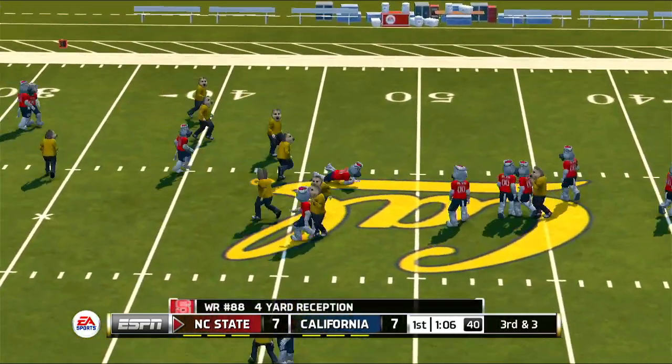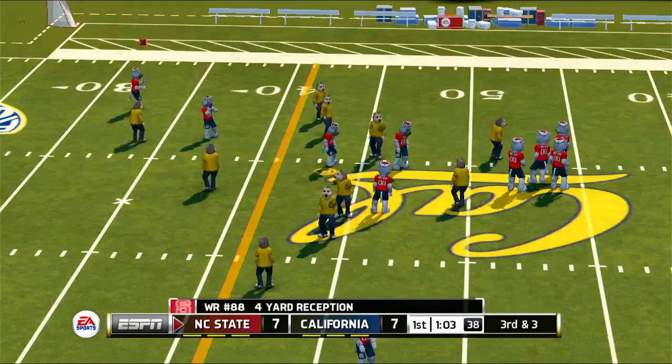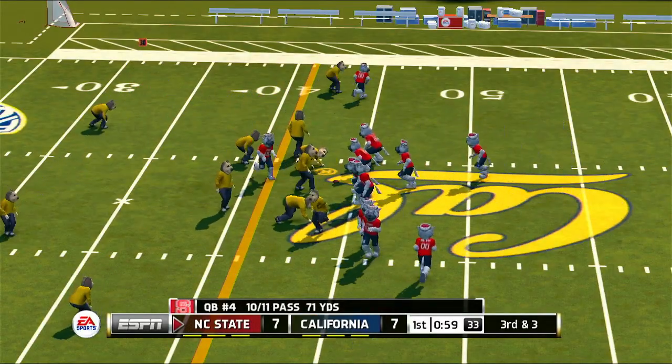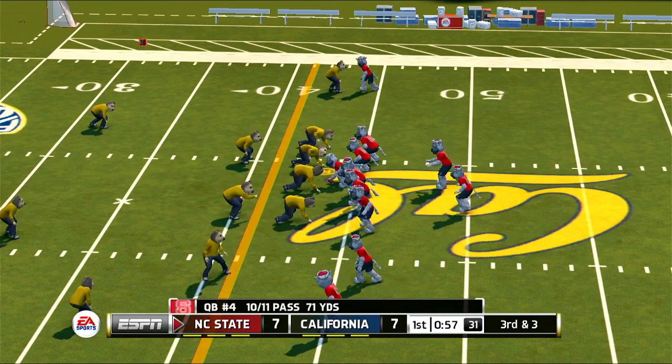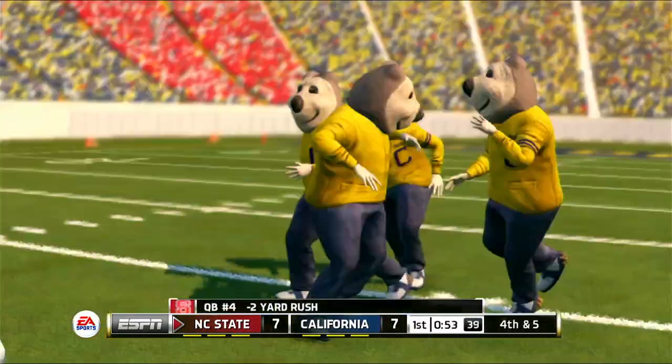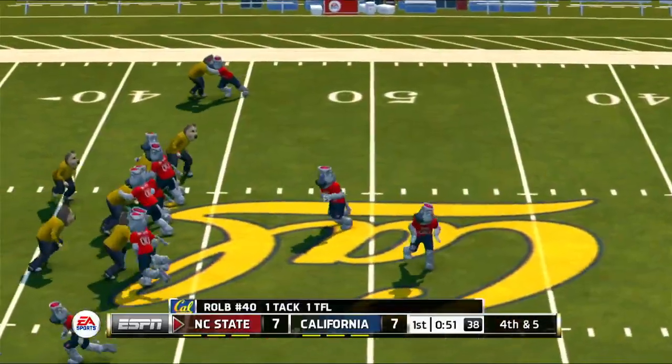Completes it across the middle. Brought down right around the 44-yard line. I got two. That makes it third and three. Well, you can really mess with an offensive game plan if you can take away their ability to run.